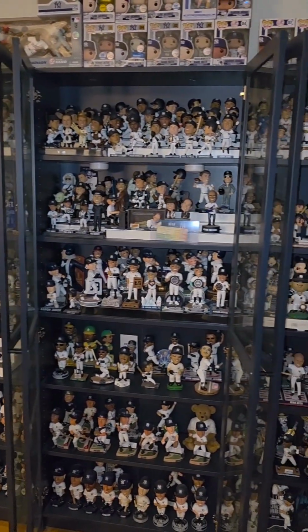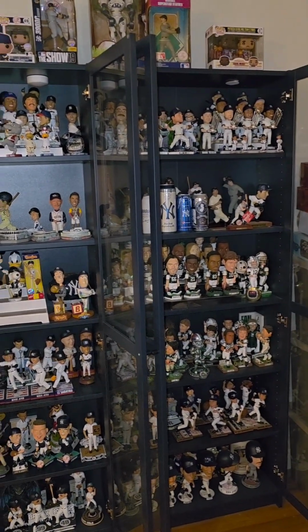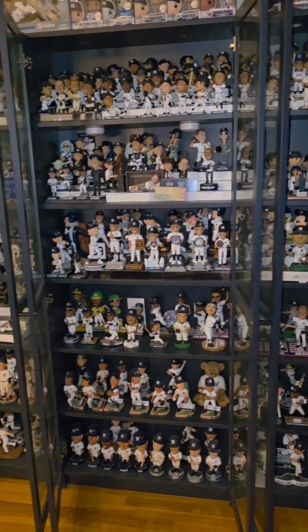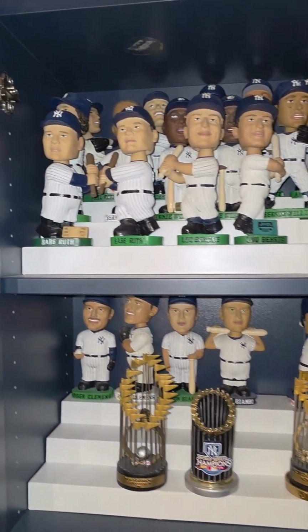What's going on, guys? Wanted to wish you all a very happy National Bobblehead Day. 2025 was a really good year for me to be adding some bobbleheads to the collection. Let's take a really quick look at the collection that I have going right here.